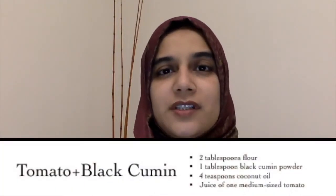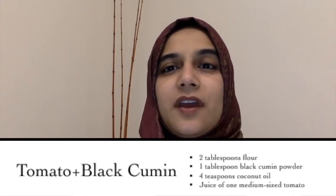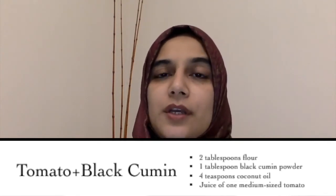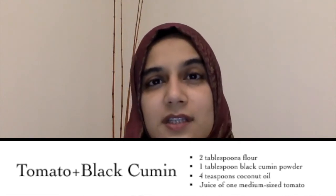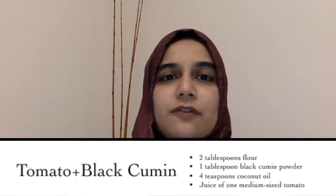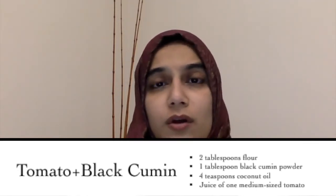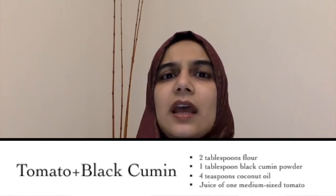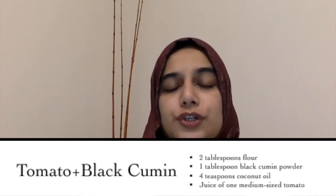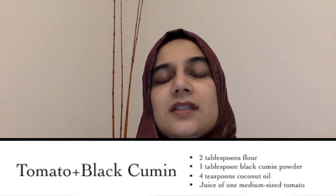Tomato is well known for its effects on the skin, but its benefits for the hair are not as widely celebrated. This recipe is commonly used in the Arab world and not only reverses gray hair, it also strengthens the hair, increases the growth, and makes the hair incredibly shiny. What you need is 2 tablespoons of flour. You can use all-purpose flour, whole wheat flour, or any other kind, and 1 tablespoon of black cumin powder, 4 teaspoons of coconut oil, and the juice of 1 medium-sized tomato.